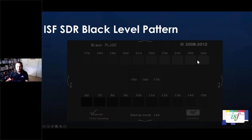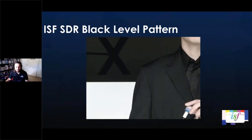Now, what does this mean to the actual picture? If I look at this image right now, at least on this monitor, I can see this bottom row of boxes right here. Now that means that what is supposed to be black is 17. All the information below that is now visible. And what that means to the picture is, now the picture looks washed out.